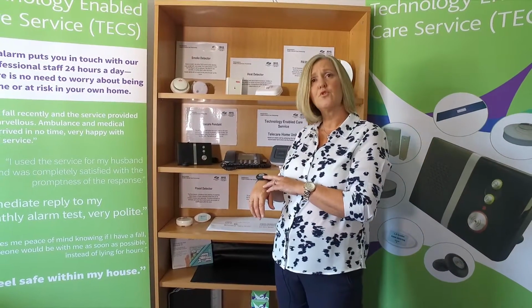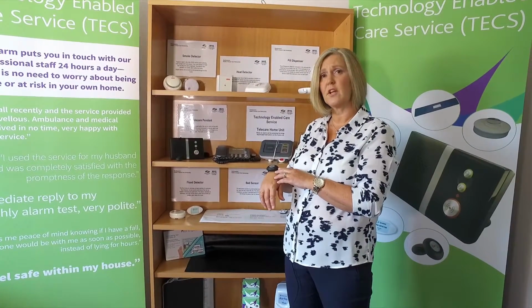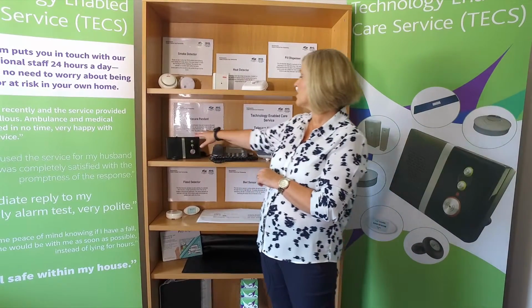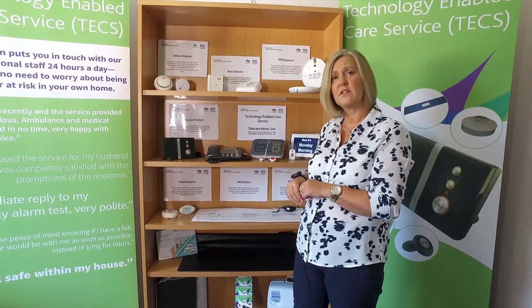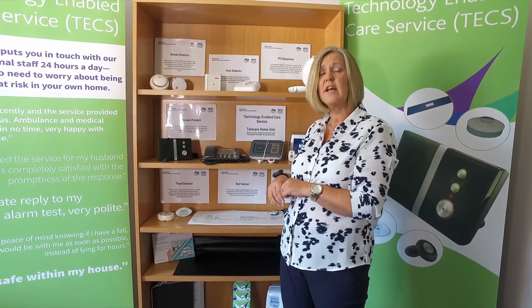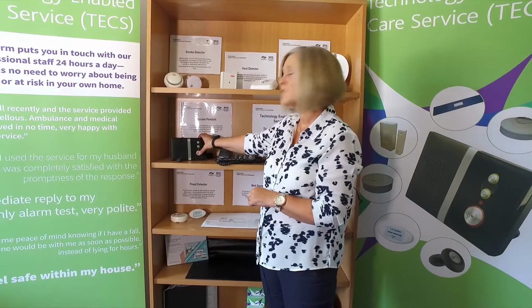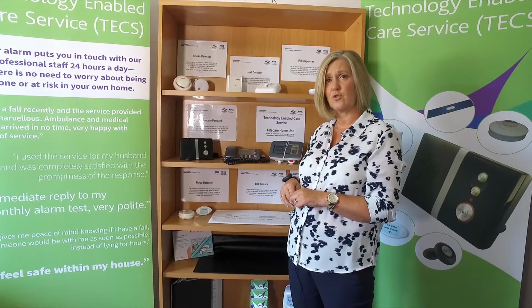What this does is allows you that if you have an accident or an emergency within your home, no matter what room you're in, you'll be able to press this button to summon assistance. The pendant allows a signal to be sent through this alarm unit and uses your telephone line to send a signal to the control centre. The current control centre used by Renfrewshire Technology Enabled Care is Hanover Housing within Edinburgh and Glasgow. So when you activate your pendant or you press your red button for assistance, your call will be directed to this control centre who triage your call.